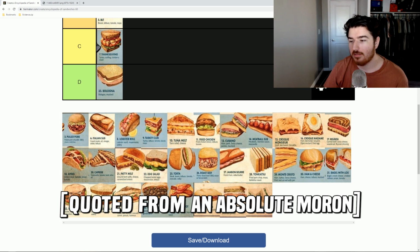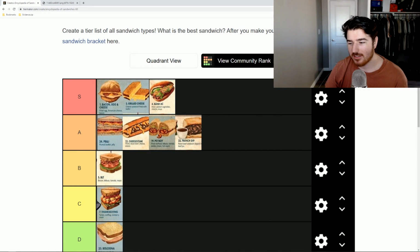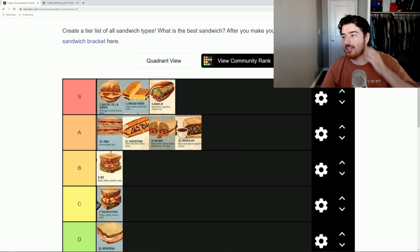Grilled cheese is nothing but gimmicks. A grilled cheese is nothing but gimmick. It's cheese and bread. It's like the most fundamentally sound. Yeah, you can teach a 10-year-old to make a grilled cheese. That's not a gimmick at that point. You can disagree with its placement, right? But it's my list. It's not your list.